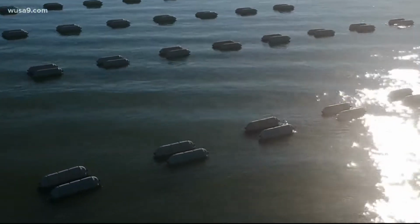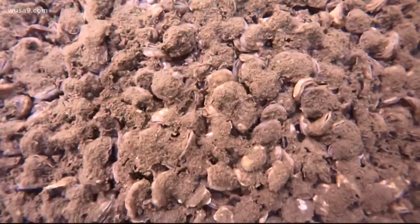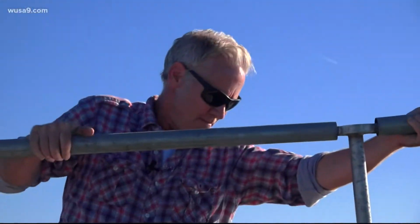Rappahannock's operations happen across 150 acres of the Chesapeake. Most of the action happens beneath the surface. That's where more than 10 million oysters of all different sizes live in nearly 5,000 cages along the bottom. They arrive from hatcheries, tiny and full of potential. By the time they leave, they're a lot bigger and a whole lot tastier. What happens in between is a complex process that's closely monitored.